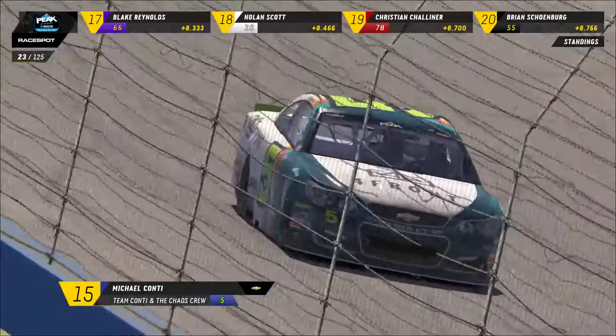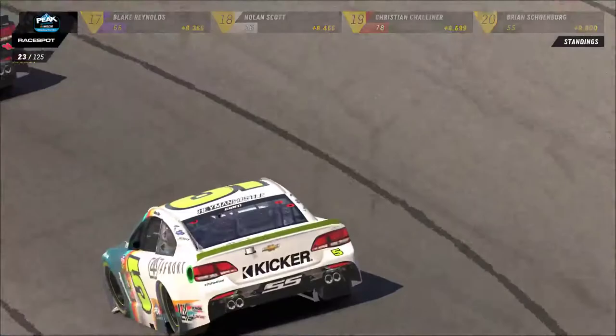Ray Alfala made the move on him a couple laps ago, and something amiss with that number 5. We talked about the mid-run speed a little bit earlier on. This is definitely the mid-run, and they're searching for speed.